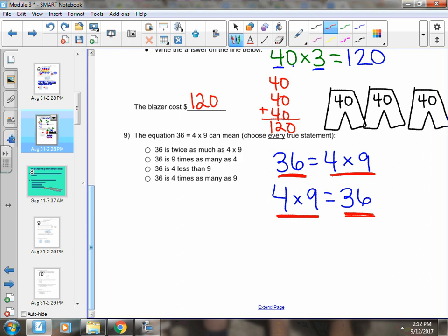Let's look at the sentences and see which one matches mathematically. 36 is twice as much as 4 times 9. No, 36 is not twice as much. Because there's an equal sign, I know 36 is exactly what 4 times 9 is, not twice as much. Okay. 36 is 9 times as many as 4. If I take 9 times 4, that is 36. So that one is correct.